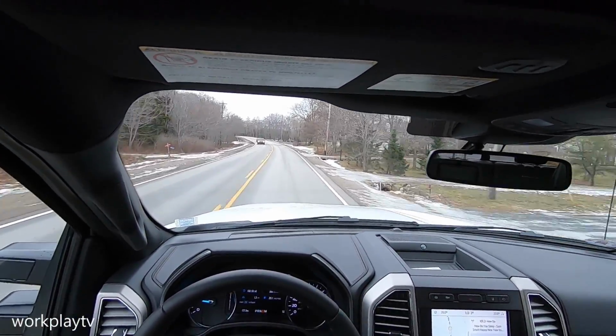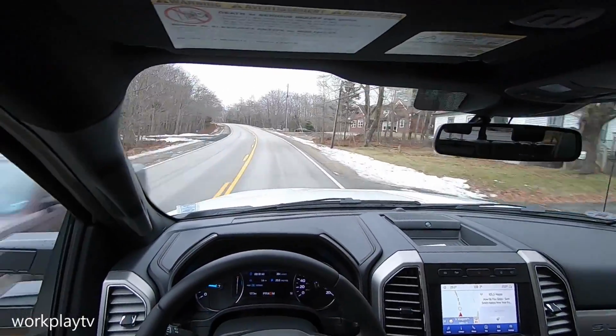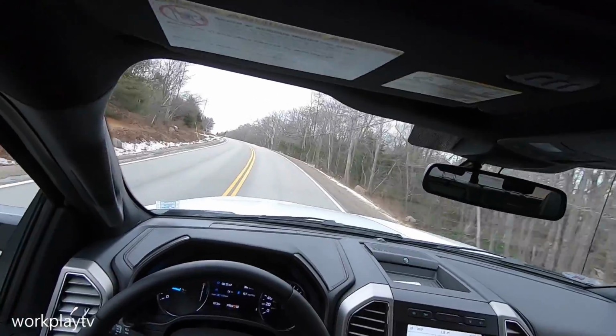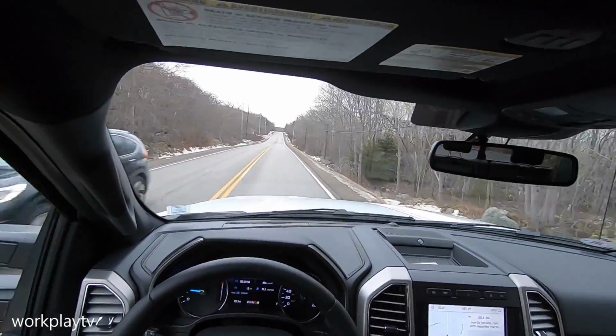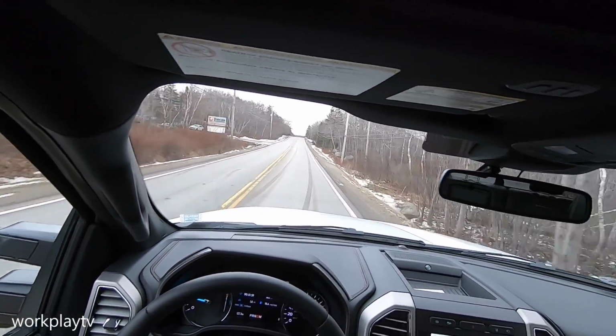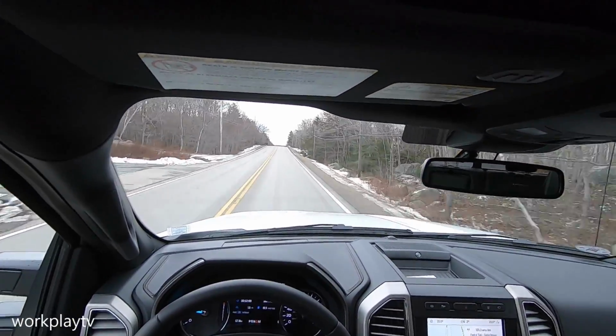Now, the lower gears, if you do start out slow, you can kind of feel a little bit, and then from 5 to 10, you don't really feel those shifts at all. Like the 6-speed that's been in there for a long time. So the lower gears, you do feel a little bit.